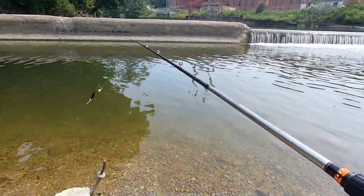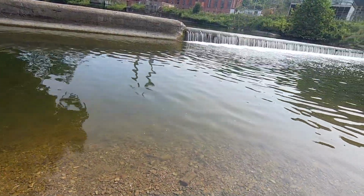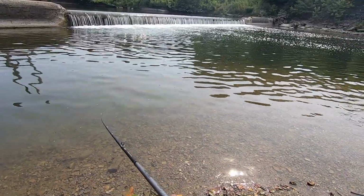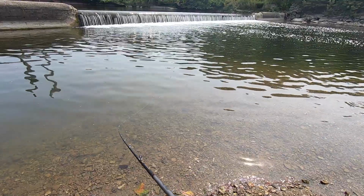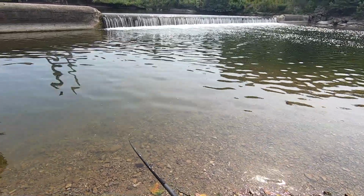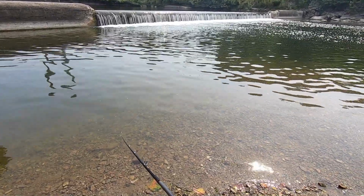All right, I'm at the creek spot, and I'm gonna start off with the buzz bait since we're dealing with some current. A buzz bait's probably one of the best top waters if you're gonna throw top water when there's current. We'll see if we can potentially draw a bite here with this buzz bait.